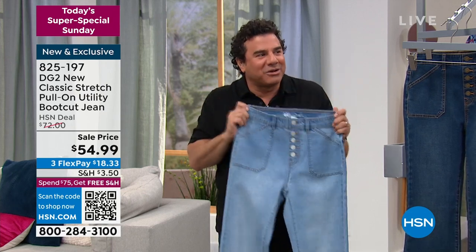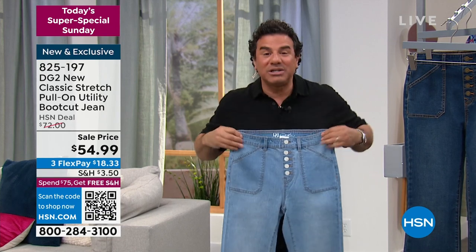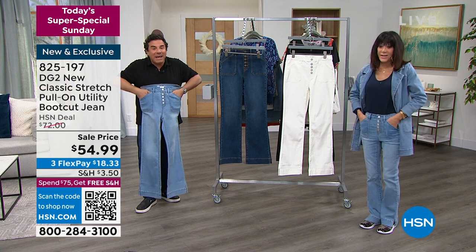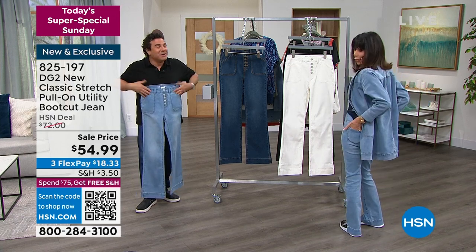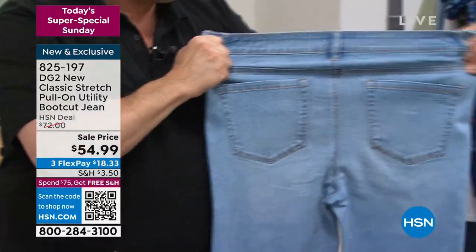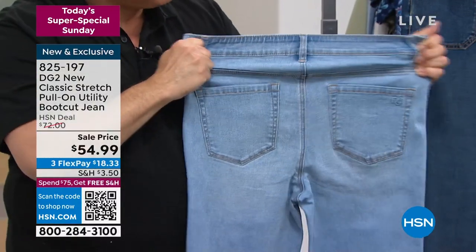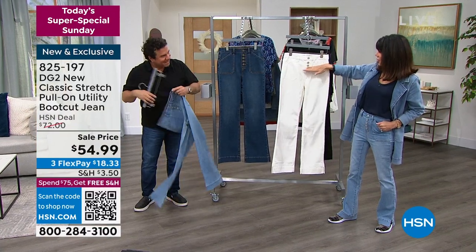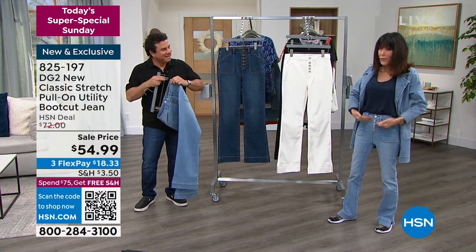That means you're going to have that coveted boot cut jean that is so on trend, that is not going anywhere. You're going to love, by the way, the full pockets. Not baby pockets, not lipstick pockets. Real deal pockets, and really great front and back construction. And I love that it's five buttons. I think it's very slimming looking. Most times it's three, and then they fall in a weird place, like above the pooch.